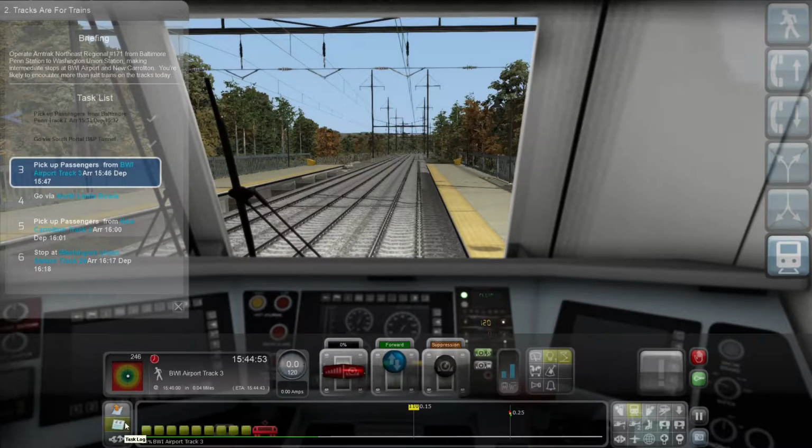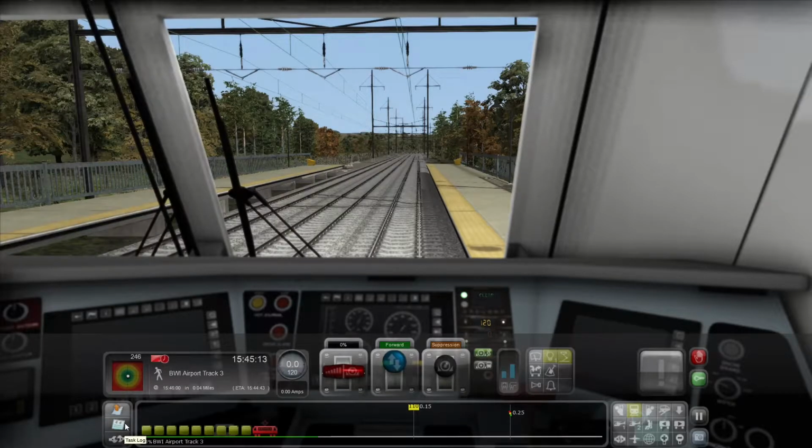And we're early. By a lot. So I would hope that does something for us. I don't know if it's going to make us wait till 15:47. Guess we'll find out, because in theory we're supposed to be here for a minute. And I don't know how far we need to go on the next couple legs.